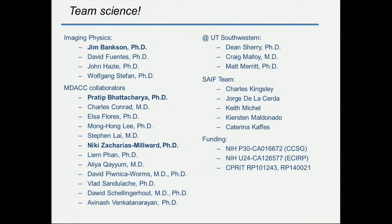We have two chemists that we're working with, looking at other tracers, if you will. Lots of other basic scientists and clinicians. We've got a CPRIT grant, in fact, with Dean Sherry, Craig Malloy, and Matt Merritt from UT Southwestern. We're kind of working on some of the technical approaches. Dean and those guys are working more on some new molecules. And there's been quite a bit of funding from the P30 and U24.